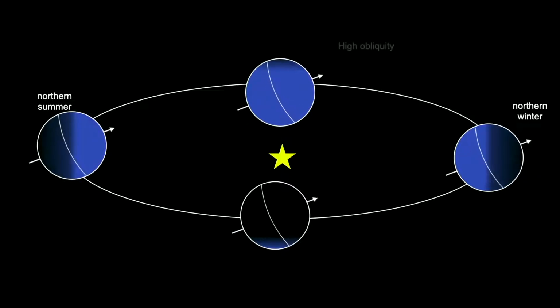But if we had an obliquity higher than 50 degrees, this would be the opposite. On average during the year, the coldest part would be the equator, and the hottest part would be the poles. This happens sometimes on Mars because of this chaotic change in obliquity. And we see the traces of ice on the slopes, for instance, of the big volcanoes that are at low latitude. So we know it happened.